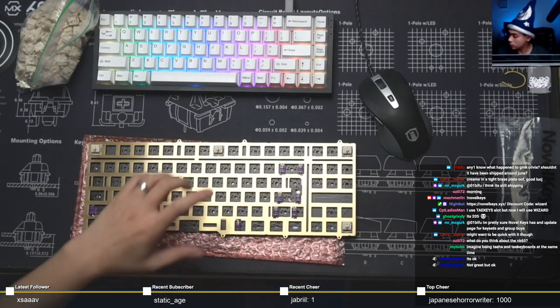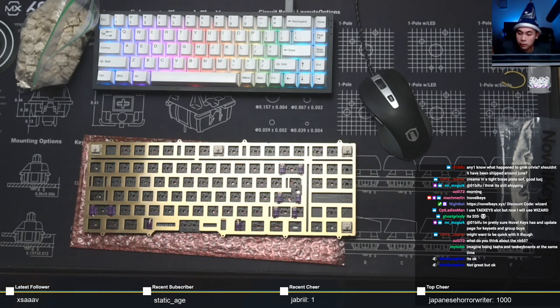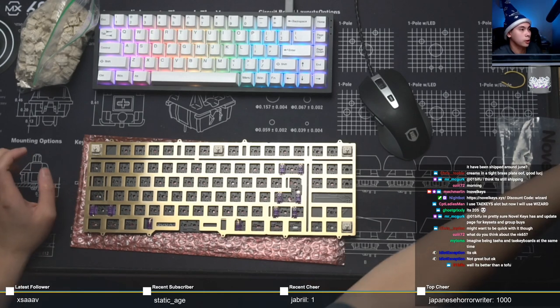Okay, let's do some light soldering. Pardon me as I turn on my fume extractor, it's going to sound like a vacuum cleaner coming from next door.